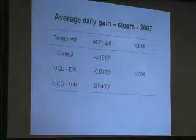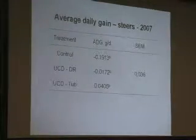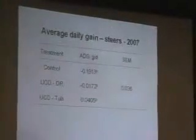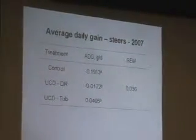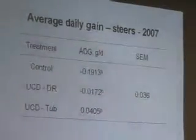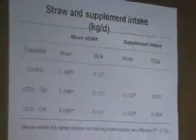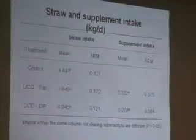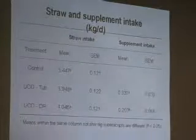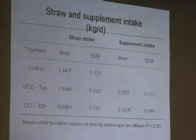And so, on that wheat straw, as we'd expect, the steer calves lost about half a pound a day. This is in kilos, but that's about half a pound a day. With the supplements, they basically broke even. So we didn't get any gain on them, but they didn't lose weight like the unsupplemented ones did. In terms of their intakes, the controls ate about 8 pounds of straw. That increased by about a pound when the animals were supplemented.